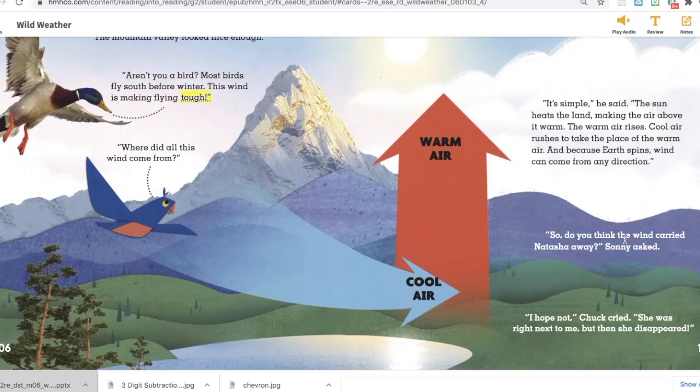Why can wind come from any direction? That's right, because the earth spins all the time. What text feature do you see here that helps you understand what causes wind? Very good, the diagram with the arrows.